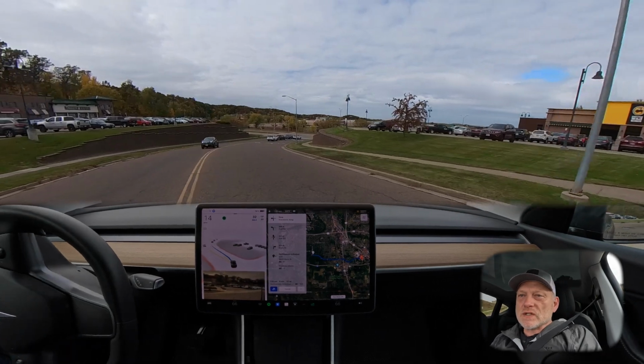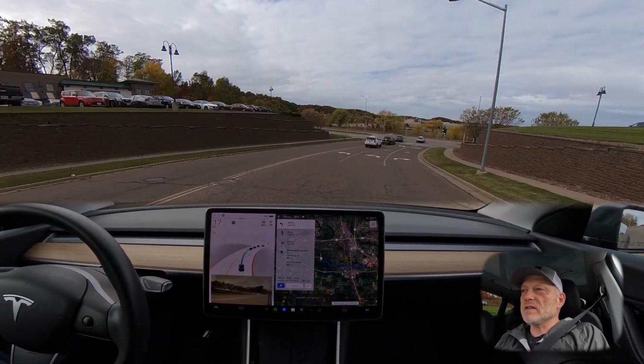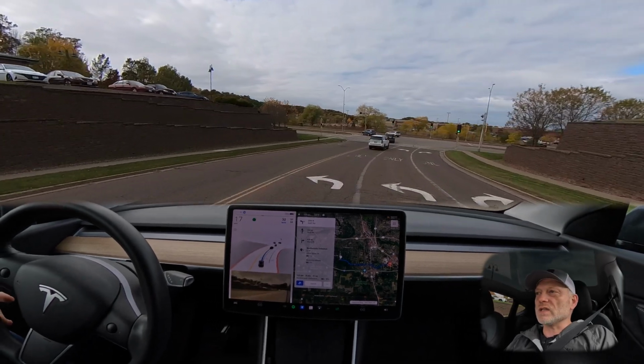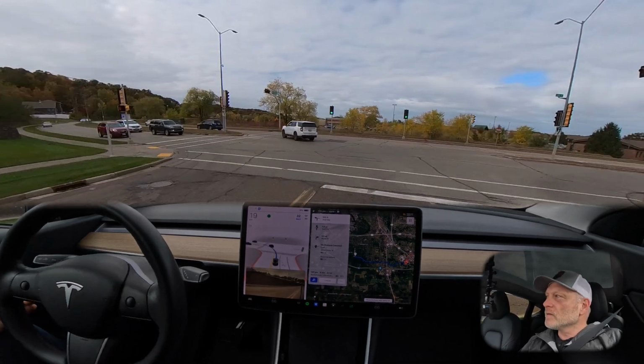So the route today will take us through a series of roundabouts. I wanted to retest those with the new update, and then I wanted to take us into the downtown Eau Claire area, ending our drive at Pablo Park.